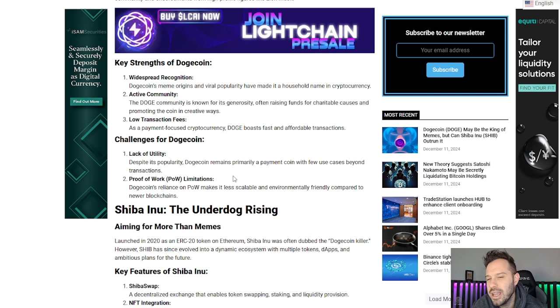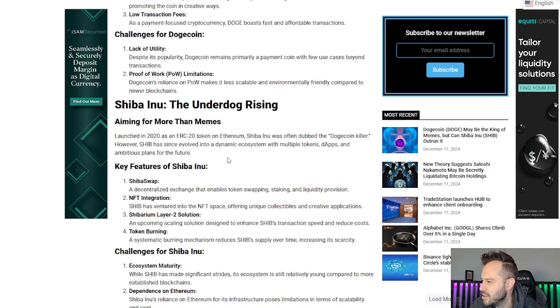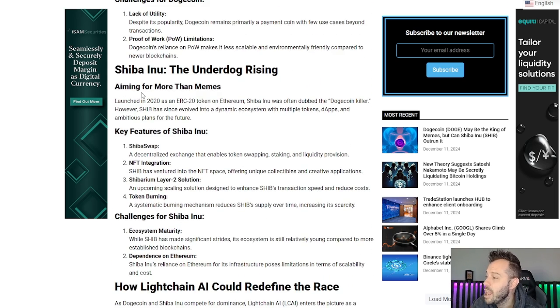Now, Shiba Inu Coin. We focus a lot more on Shiba Inu Coin, so I do want to focus on that in this video here. And it says, aiming for more than a meme. Launched in 2020 as an ERC20 on Ethereum, Shiba Inu Coin was dubbed the Dogecoin killer. However, Shiba Inu Coin since evolved into a dynamic ecosystem with multiple tokens, dApps, and ambitious plans for the future. No, it has not.